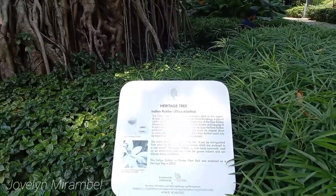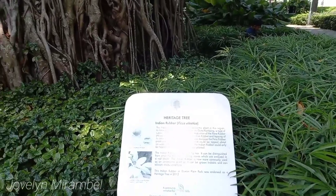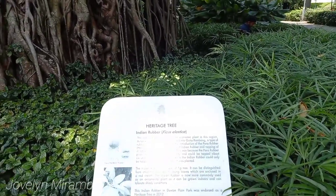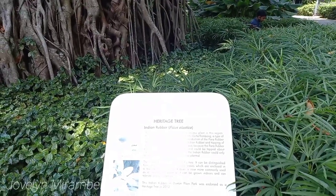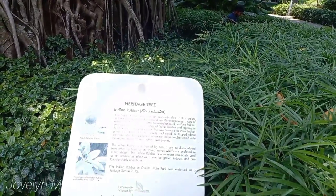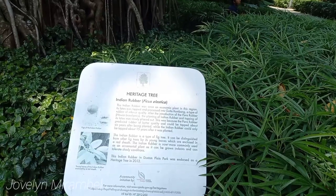Indian rubber. The Indian rubber was an economic plant in this region. It was likely to stop and proceed into gutta rambong, a type of rubber of inferior quality, after the introduction of the Para rubber. Heavy emphasis is the planting of Indian rubber and tapping of its latex should slowly phase out. This was because the Para rubber produced rubber of better quality and could be tapped about 6 years after being planted, while the Indian rubber could only be tapped about 15 years after it was planted.